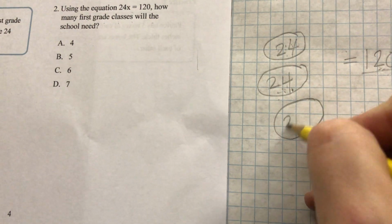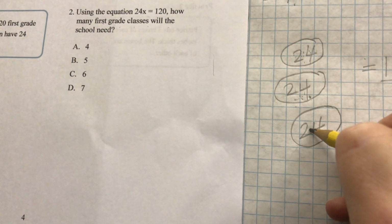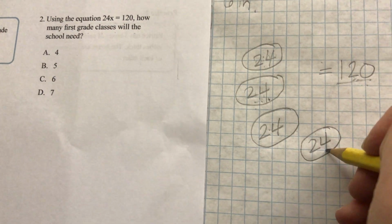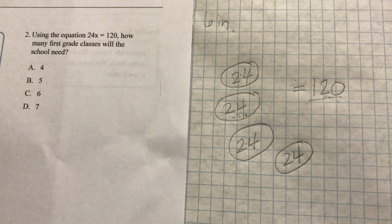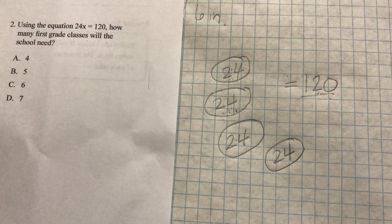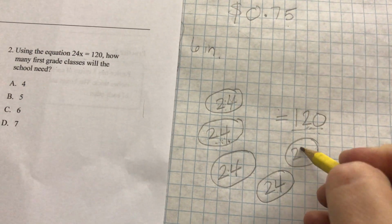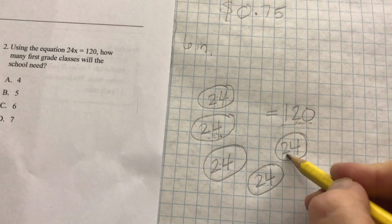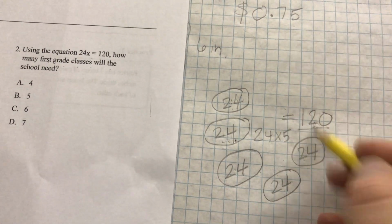Okay, so I add another class. 24, 24, and 24 is going to be what? 72. Okay, I'm going to add another one here. 24. Is that enough? What's 24 plus 24 plus 24 plus 24? Can you figure it out on your calculator? Okay, 96. I'm not there yet. Plus another 24. Yeah, 120. Okay, so this is also 24 times 5 will give me 120.